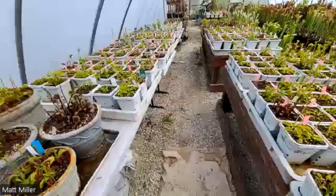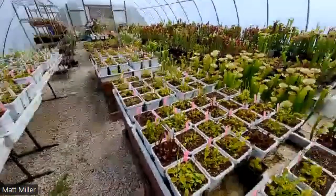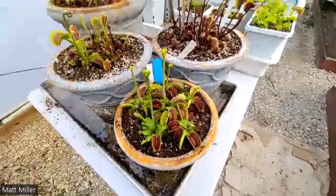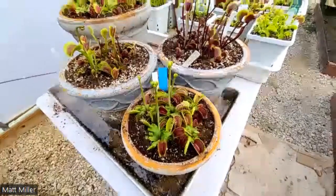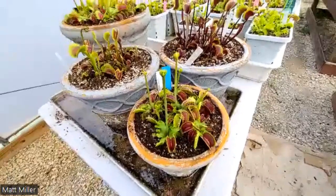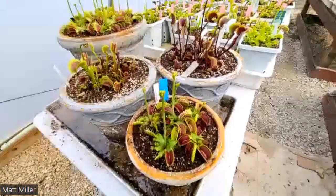And does that stay rosetted during the spring and summer, or does it get upright? No, it doesn't go upright at all. It's pretty much entirely a low growing plant that gets really nice color, and it's quite vigorous too. It struggles a little bit in the fall with catching bugs because the fusing gets so extreme on it. Sometimes the traps won't close properly, but it's a really nice plant for sure.